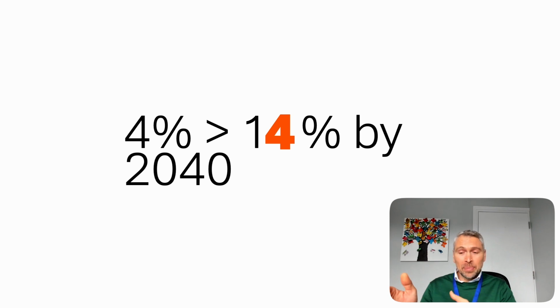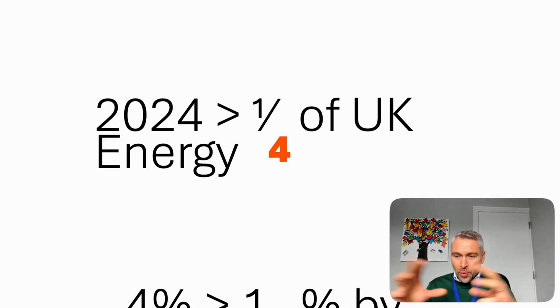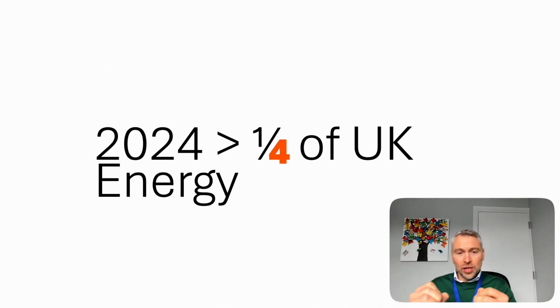It's the 14% that we expect ICT to represent of global emissions by 2040. That's more than steel and cement, these heavy emitting industries, combined. So what that means is it's one of the fastest growing emission streams, and therefore we really need to be thinking about how we measure it. Here in the UK, and I know we have an international audience today, just by way of illustration, a quarter of the UK's energy is expected to be used on just data centers and cloud services in 2024. A quarter. That's a huge amount of energy being consumed in one part of IT.